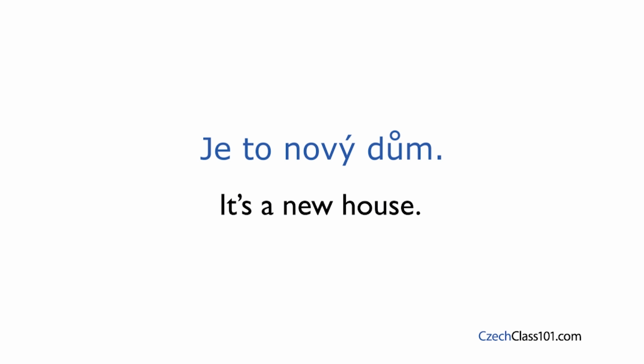Let's start with a concrete example. Je to nový dům means it's a new house. Dům is a masculine word and here the adjective is nový, meaning new.